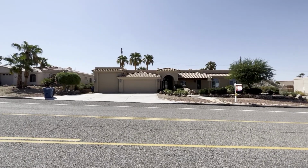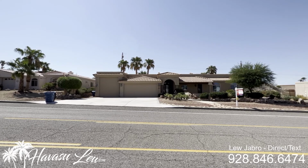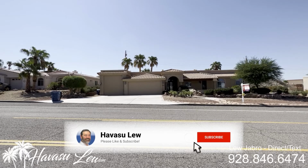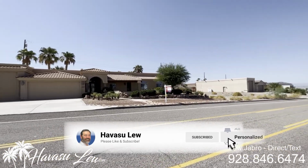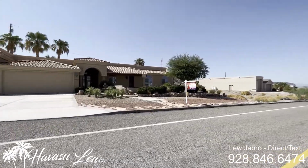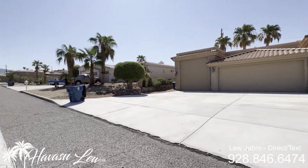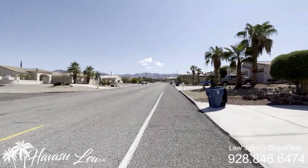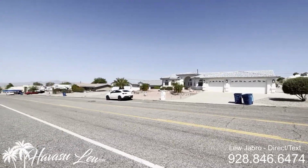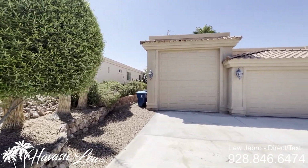All right, guys, right here at 3550 North Kiowa. This was just reduced to right at $1 million, $999,999. We do consider this a little bit of a busy street, but it's high enough up so you don't get much traffic up here. It's all relative depending on where you live. This is Havasu, so this is what we consider busy. All nice houses around, close to the open desert. Nicely landscaped.